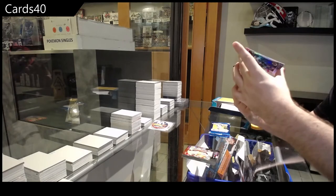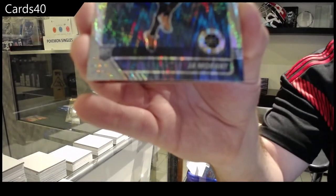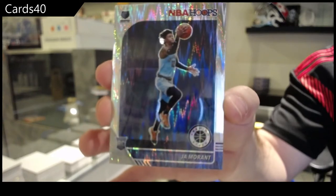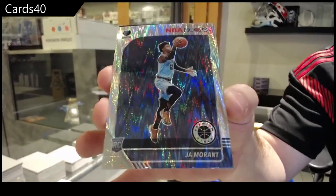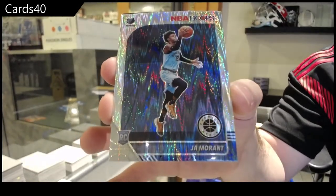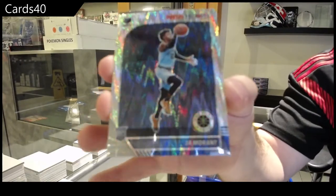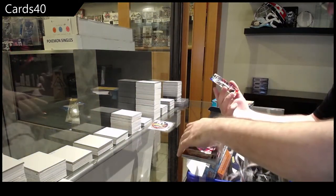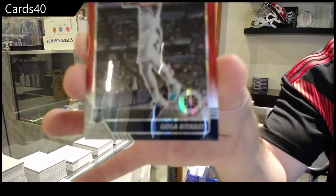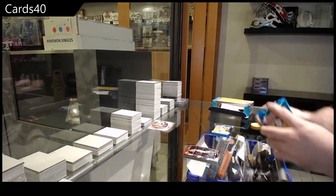It looks very nice. We've got a rookie, Ja Morant. That, I'm hoping, is a beast for you. Ja rookie. Damn. And we've got another red rookie of Goga Bitadze. That's a gooder, I hope so. I want him to really be happy with this box.